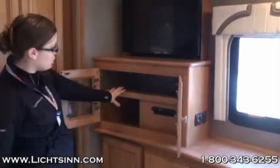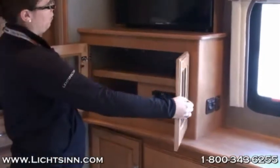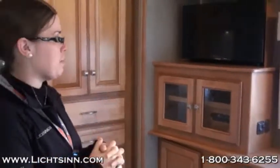Below the TV is where you do have this space if there's anything else that you'd like to add to this, as well as the control panel for that as well. And again, all of that is controlled off of that matrix system, so that you don't have a million different systems that you have to have different remotes for. It all is off the same thing.